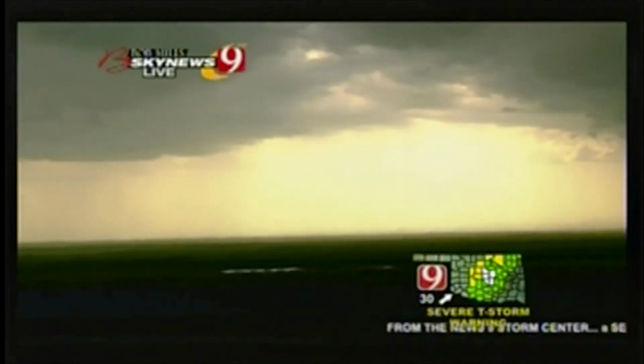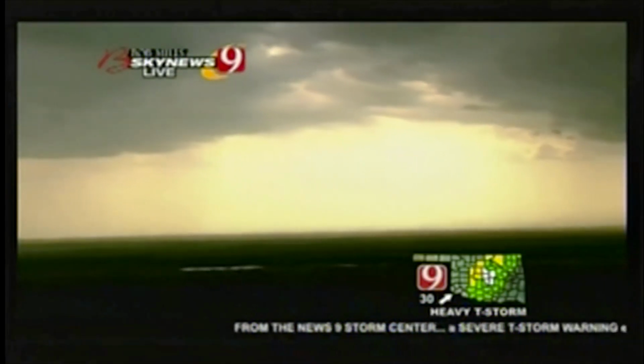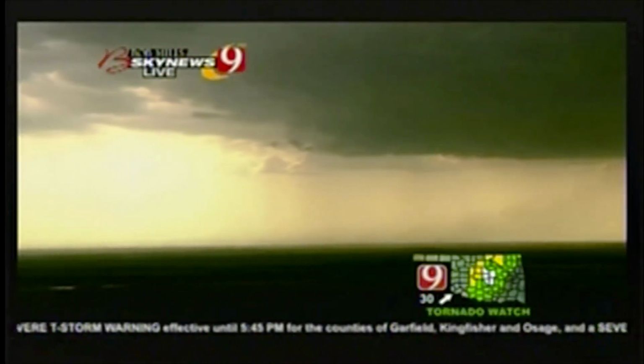Pretty incredible sight from Bob Mills, Sky News 9 here as we come up on it, but it is drawing in some air and dirt. You can see it right there starting to rise, just like a set of stairs going right up into the back of this storm, Gary. Just trying to form a wall cloud. It's got a tremendous amount of rain in front of it.